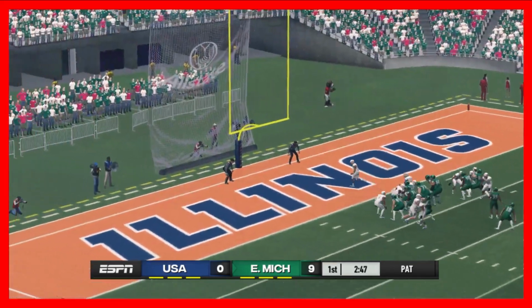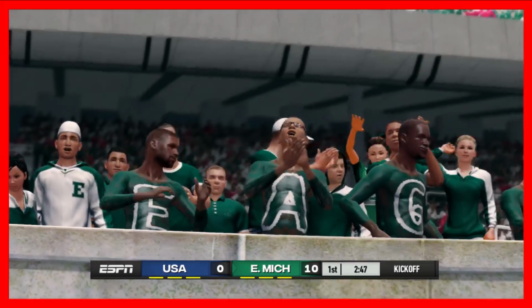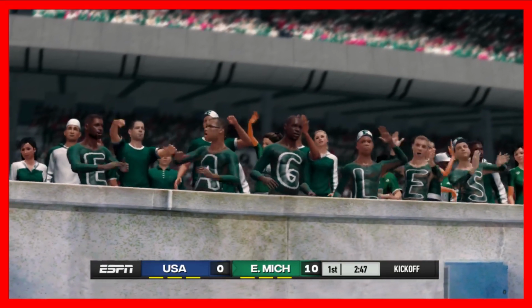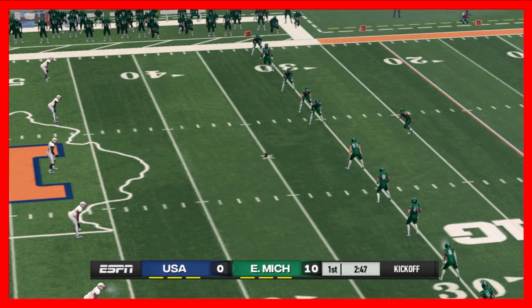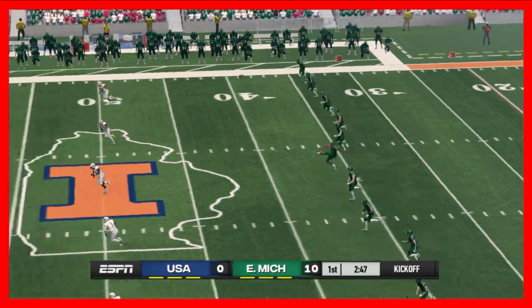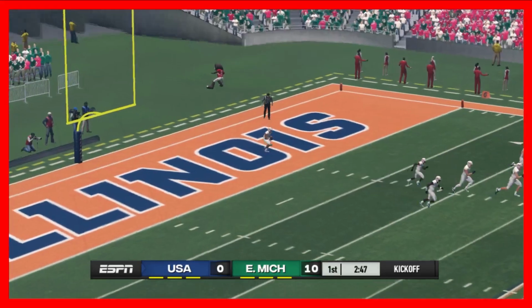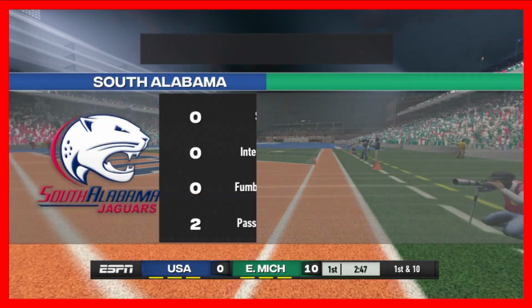The PAT. The ball set, and he looks ready to kick this one deep. And he got all of this one. Great kick. And it goes into the end zone, down for a touchback.